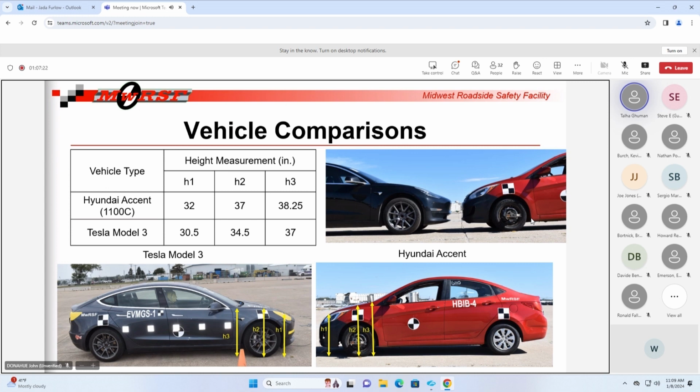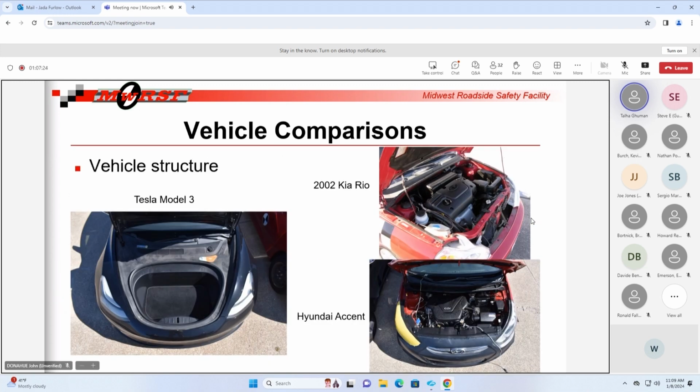Another thing that comes into play is vehicle structure. Again, you get an idea there. The front end of the Kia is largely an open structure, both in the trunk area and on the fender well and on the sides of the bumper. That's different than what we see when we have engine and drivetrain components in there.